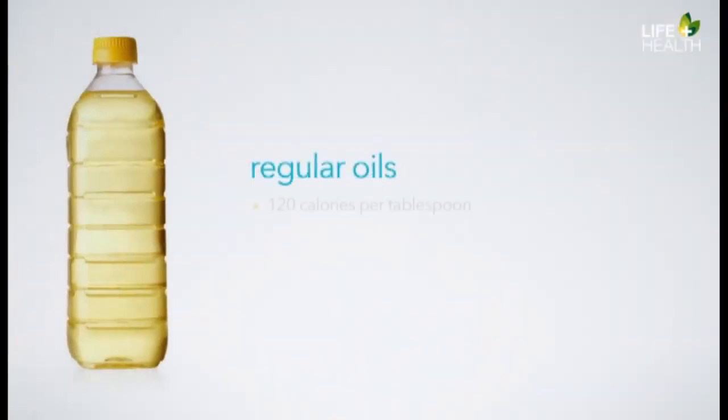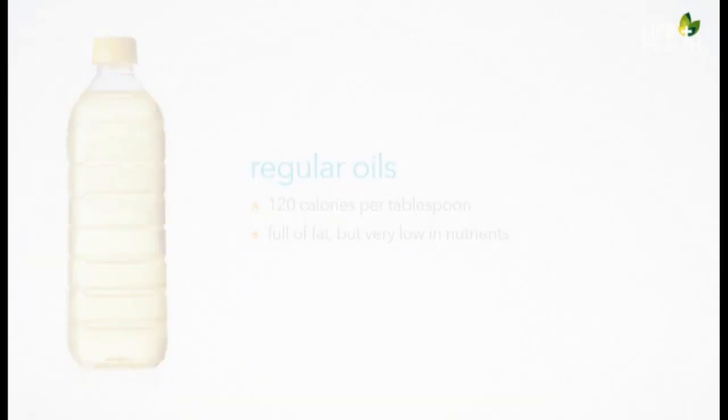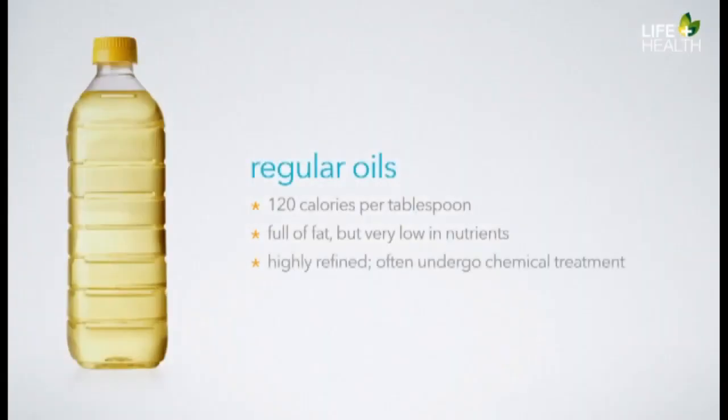At 120 calories per tablespoon, oils are full of fat but are very low in nutrients. Green light fats come from whole foods such as avocados, nuts, seeds, and olives. Yellow light fats come from extra virgin cold-pressed oils. They aren't as nutritious as high-fat whole foods, but they have more vitamin E and phytochemicals than regular oils. Virgin cold-pressed oils are extracted physically without chemical manipulation. Non-virgin oils are refined even further and often undergo chemical treatment.